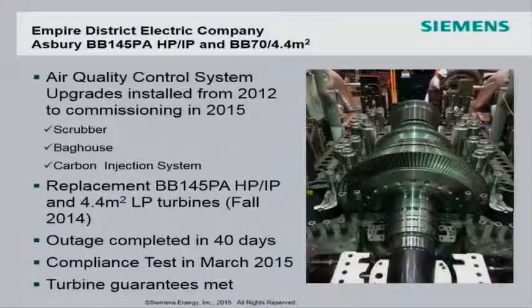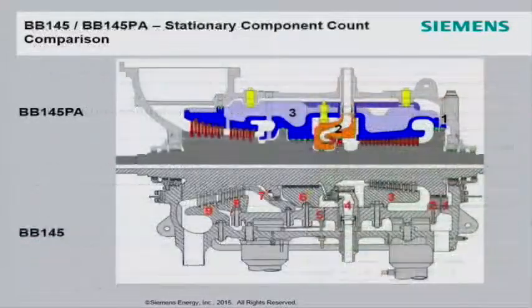There were additional heat rate tests that were done that, due to confidentiality, I couldn't publish here, but they also got pretty close to 5% heat rate reduction in this type of project with the turbines. So a very viable project, and you can see the picture there is the BB145 turbine being installed at the site, the nice new shiny turbine going in.